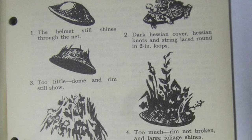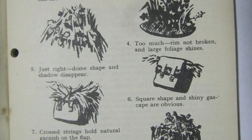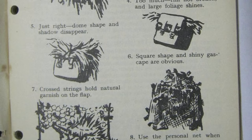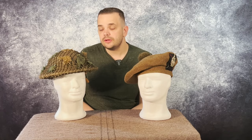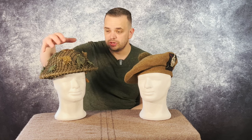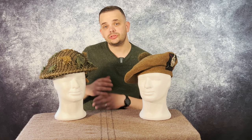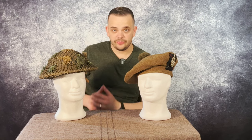And that is to put some Hessian underneath, to tie a piece of string around the outside of the bottom of the rim here, and then to put a net over the top and to add scrim. The only thing that's not seen here is the foliage, which would have been added to the scrim net on the top, onto the helmet net, because it depends what terrain you're in. So whatever terrain you find yourself in, you would pick leaves or branches or even long grass, and you would put it in to help break up that silhouette. But there we go, there's the headwear that I took to the event.